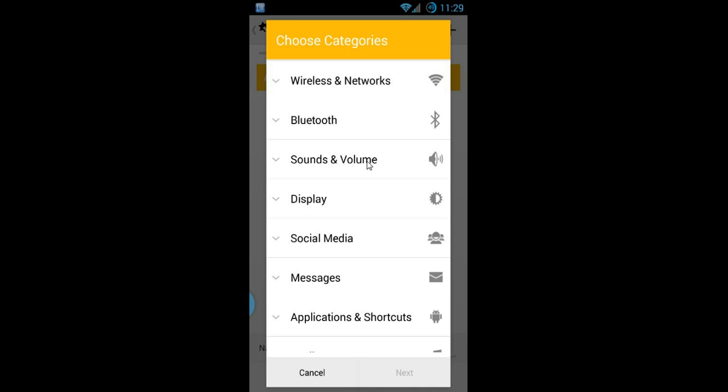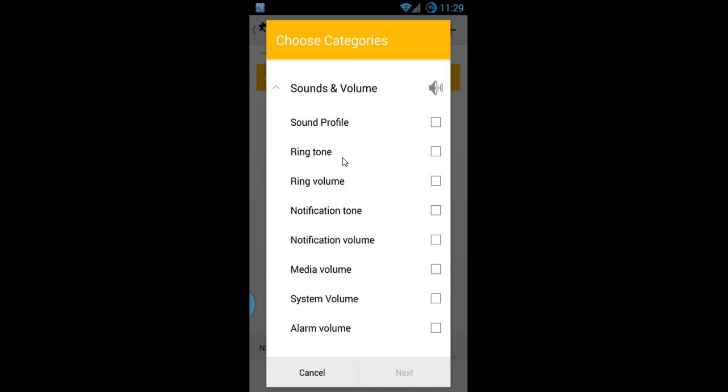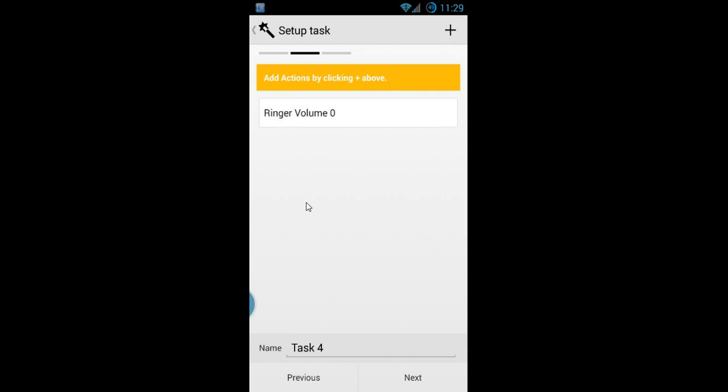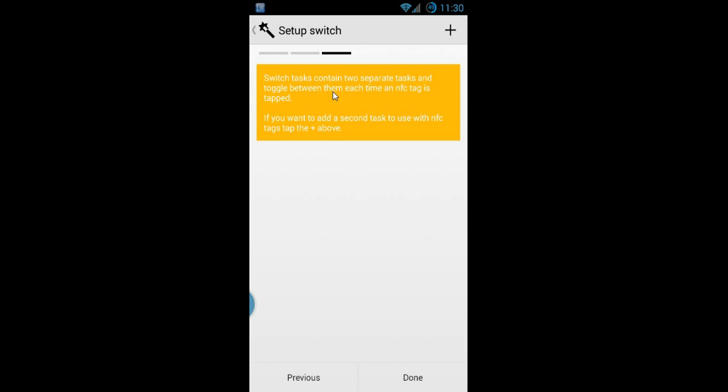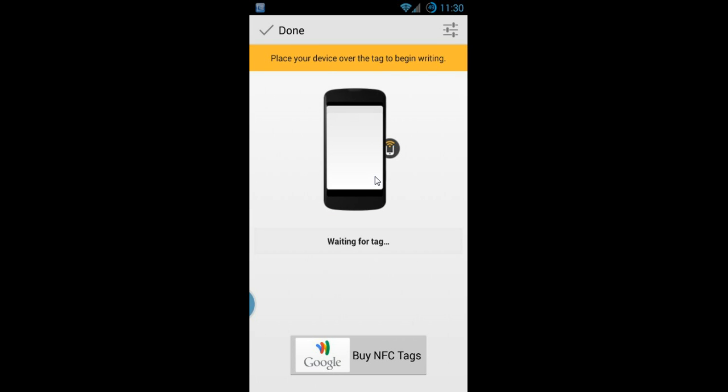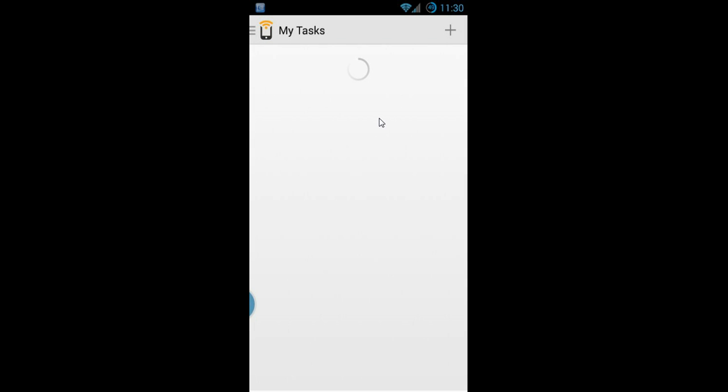So I might play with sound and volume, so I'll pick ring volume here and hit next, and then it'll ask me what I want the volume to be changed to, and I might hit 0 and hit add to task, and we can add as many of these as we want. For this example, I'll just leave that one there, and then we'll go to next, and in the next screen it'll ask us if we want to add a switcher. We're not going to be adding a switcher for this one, and then we'll hit done, and then all we have to do is grab one of the tags and put it next to our phone, and it'll write it for us, and then we'll hit done, and that's it. It's pretty basic stuff.